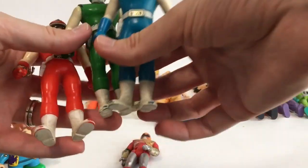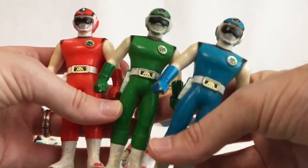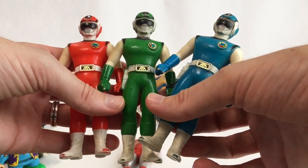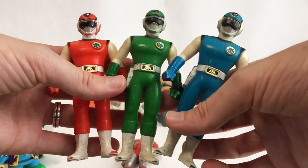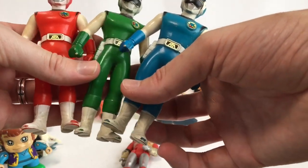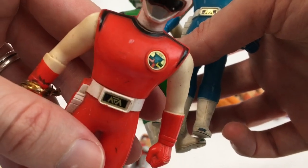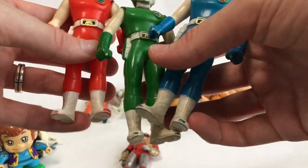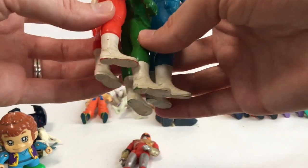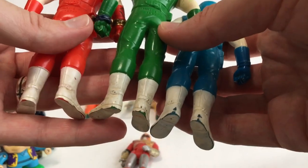We've got three Sentai. Don't know anything about Super Sentai other than they brought it over to America and called it Power Rangers and changed all of the Japanese actors to American actors, etc., etc. I do know that I like these little stickers on their chests, and I kind of dig the uniforms of these. I guess they're space police. Are these even Super Sentai, or are they just some other space police show?